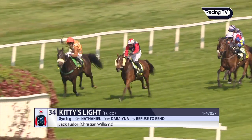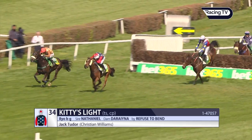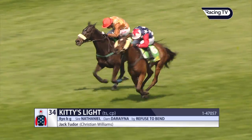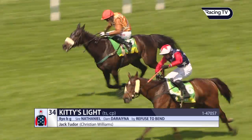He loves staying trips. He reminds me almost a little bit of Tiger Roll. He's not the biggest horse in the world. If he can get round, he's got a big chance. Oh, an enormous chance. I suppose he's got his own way of getting from A to B, but he's managed to win an awful lot of huge prizes as a result.